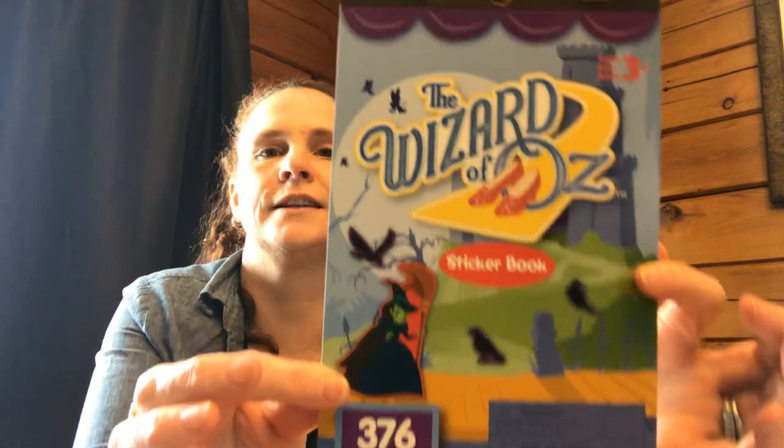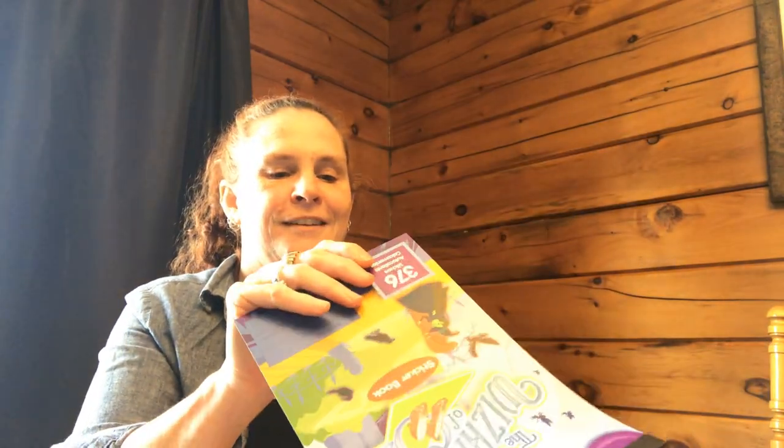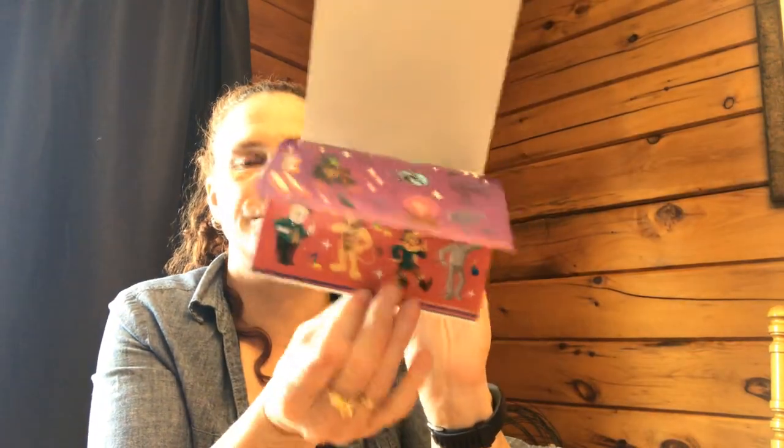Okay. Hold it together, Dawn. I am huge Wizard of Oz. Wizard of Oz is actually harder to find than Peacock, unless you get the Hallmark ornaments every Christmas. Look at this, you guys. It is the Wizard of Oz sticker book. Christa. Thank you. So yeah, it's all Wizard of Oz.